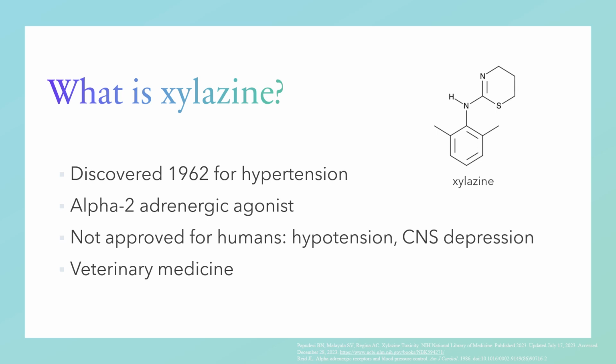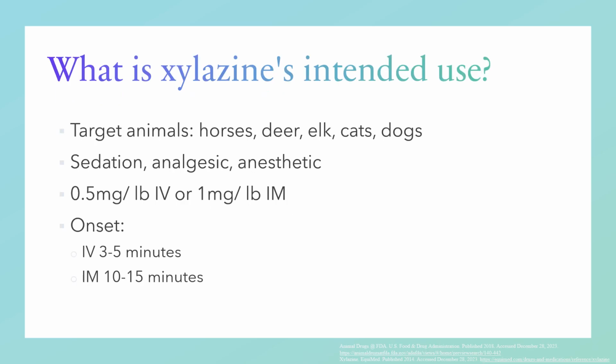Because of these severe side effects of CNS depression and hypotension, it is not approved for human use by the FDA and was later introduced as a sedative and analgesic for veterinary use. Today, xylazine is only intended for use in animals like horses, deer, elk, cats, and dogs. It is used as a sedative, analgesic, and an anesthetic.